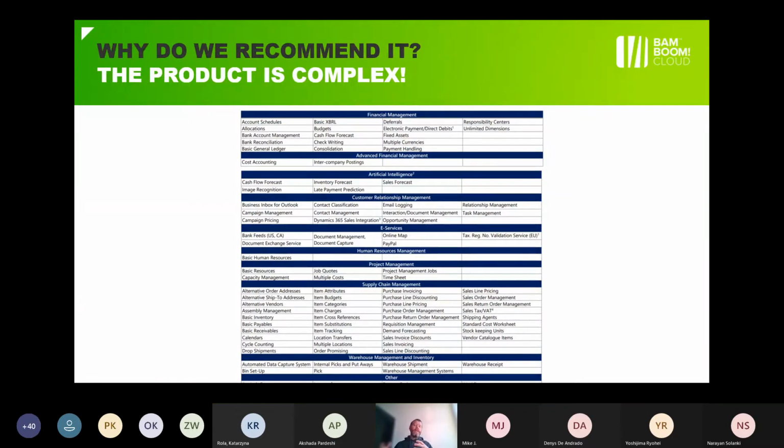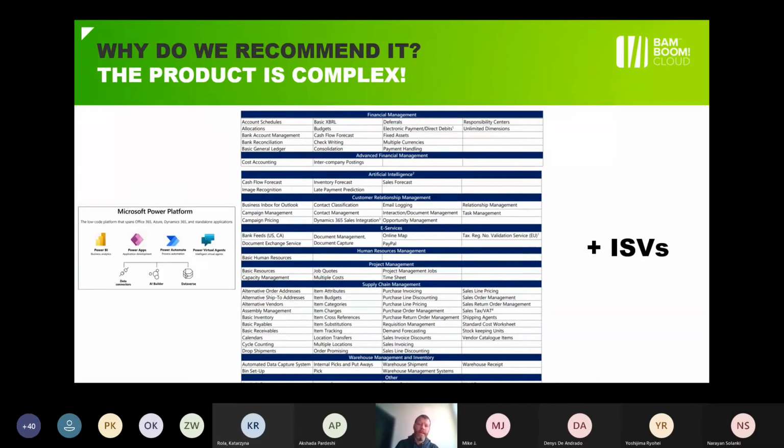And certainly in the implementations, if we think back to the story that I told you, if we're moving from a system like Sage 50, from QuickBooks, from Xero, from a smaller, simpler system, there is plenty just in this list of capabilities, before we even add in ISVs, before we talk about extending the product further with things like the Power Platform, that just going with a minimum viable product approach could still be significantly more advanced than the system that they're coming from.